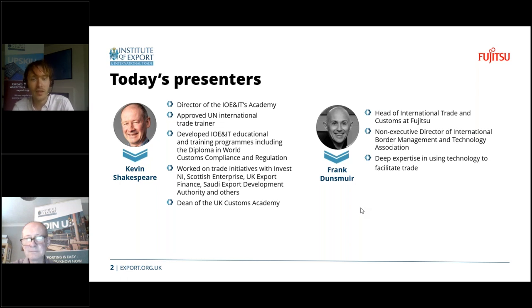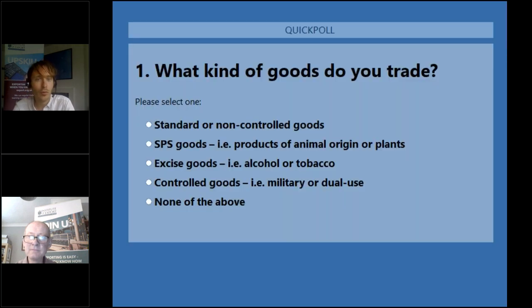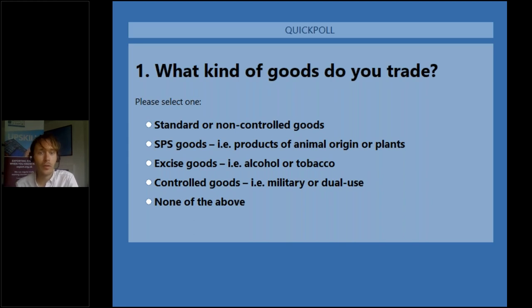But on the next slide, before handing over to Kevin, we're just going to run a couple of polls, beginning with this one, which is to find out a little bit more about your business. So we are asking, what kind of goods do you trade? The options there are standard or non-controlled goods, SPS goods, so that's goods requiring sanitary or phytosanitary checks, that could be products of animal origin or plants, excise goods, so that's alcohol, tobacco, any goods which incur excise duty, controlled goods, so those are military or dual use items, or none of the above.